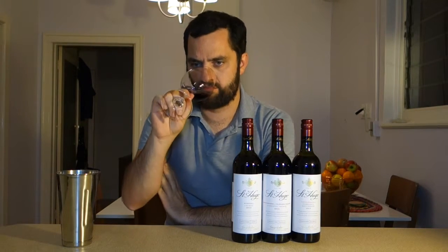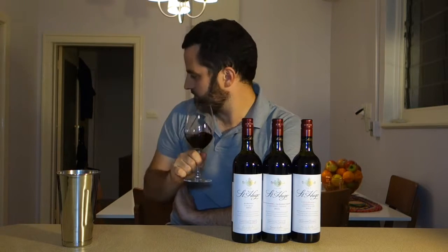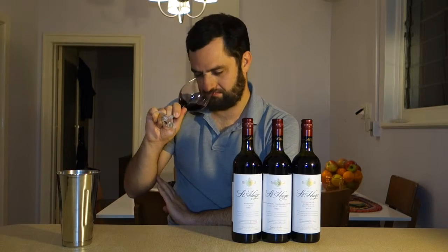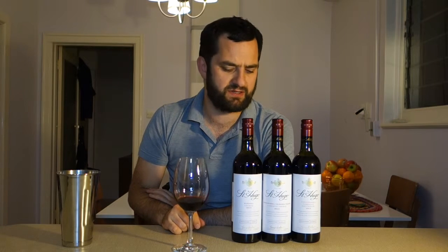Tight, small purple berries here. A little bit of leafiness, but a very mature kind of leafy, a mature dried leaf note. It's probably not as lifted as the first. This is probably the most subdued of the three wines. Let's taste.